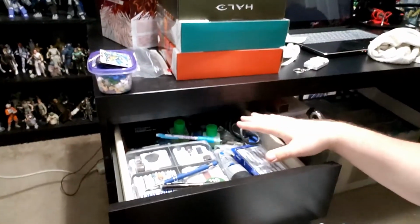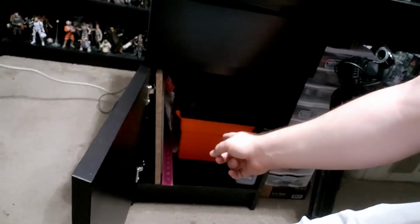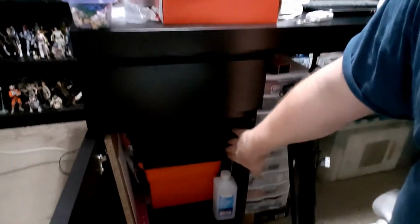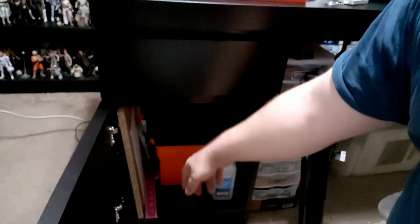The drawer is here. Let's see. So I put all my Dremel related stuff and pens and pencils and a couple odds and ends in there. And then under here is all my scratch building stuff. The chopper is there. My cutting board, which I need to get a bigger one. Cutting board is in there. Alcohol. A couple odds and ends. And then the shelf. So that's funny that I couldn't get a shelf in there.